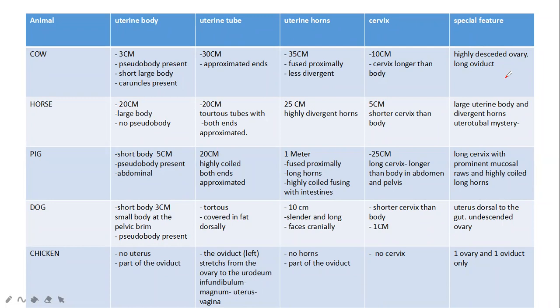So for the pigs, it's actually the uterus at the pelvic brim. For the dogs, it's actually the body of the uterus. So we also see the pseudo body being present. There is a high divergence of the uterine horns. Then for the chicken, no uterus. There is a pseudo uterus that is actually part of the oviduct.